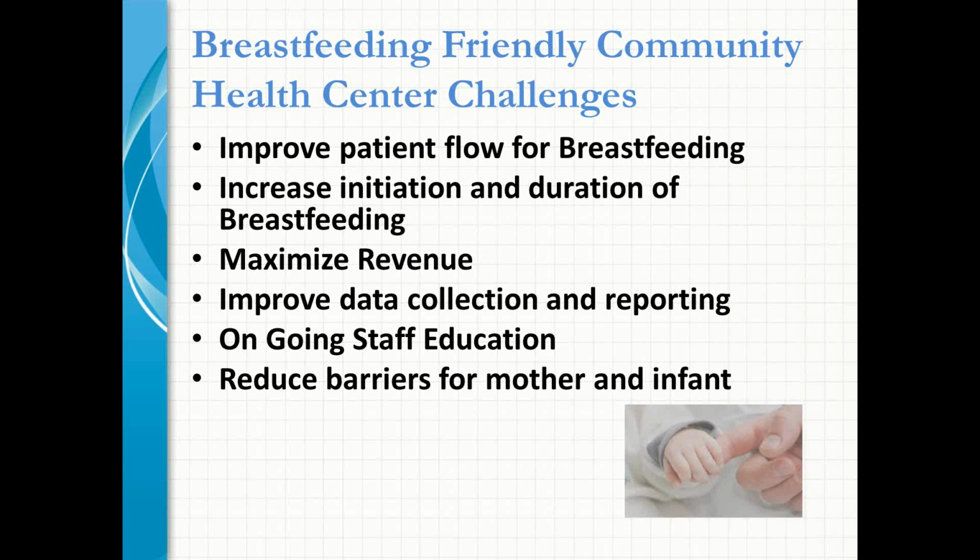The ongoing education of staff is very time consuming. Once we know that education is done for the staff, we find out that, of course, new staff is coming, and we have to constantly keep on educating everybody. Our goal, of course, is to reduce barriers for the mother and for the infant to increase breastfeeding.